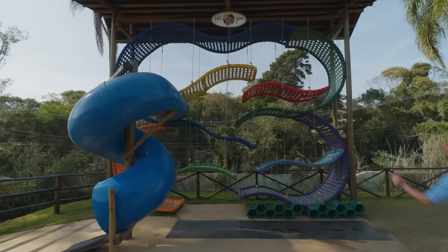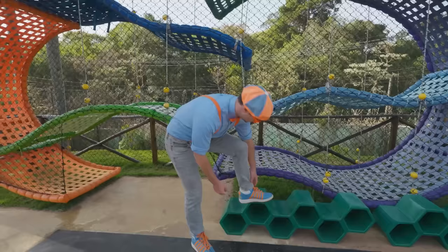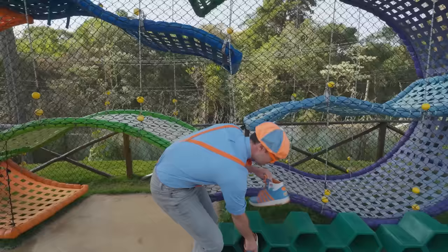Whoa, check it out. Here at Pet Zoo, they even have a playground. I do love playing. All right, first thing I should do is probably take off my shoes, right? Will you count my shoes with me? Ready? Here's one. And two. One, two. I have two shoes. Okay, let me put them right in here in those cubbies. And now it's time to play.